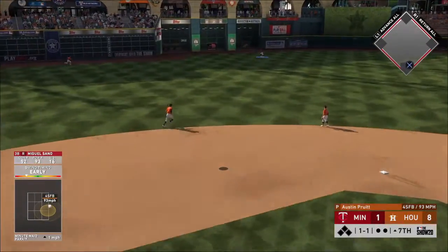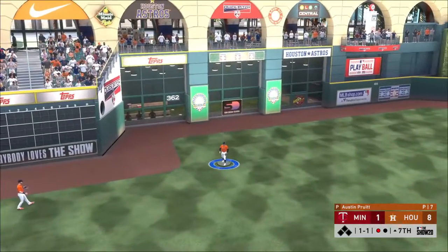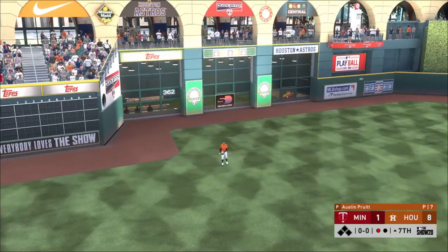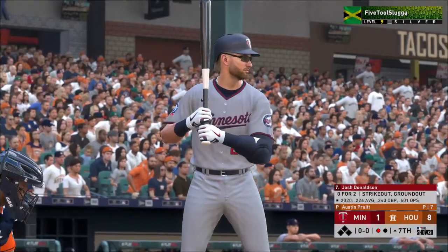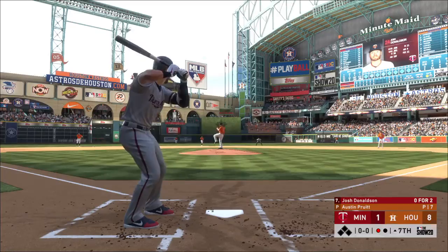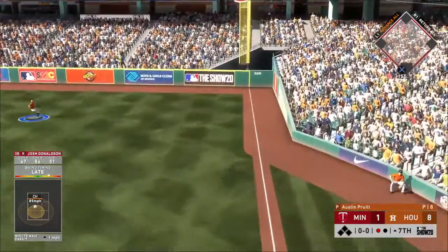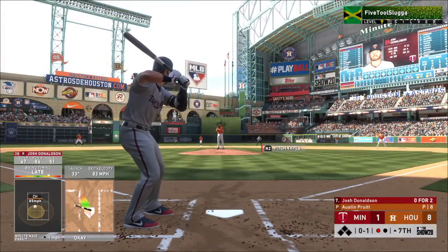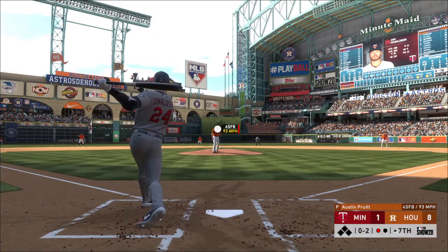Swung on and lifted in the air to left center. Therefore, it is Springer, and he's got it for the first out. Here's the third baseman, Josh Donaldson. He's 0 for 2 with a strikeout in this one. Ready to deliver. Here's the first pitch. High in the air down the right field line. But this will land out there just foul. Bases are empty, one man out. And he fouls this one off.